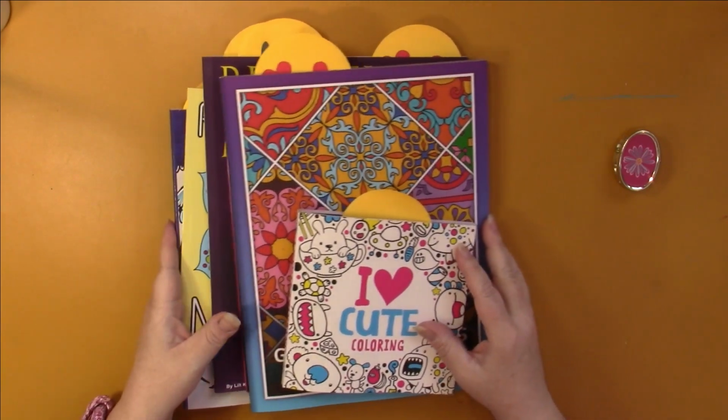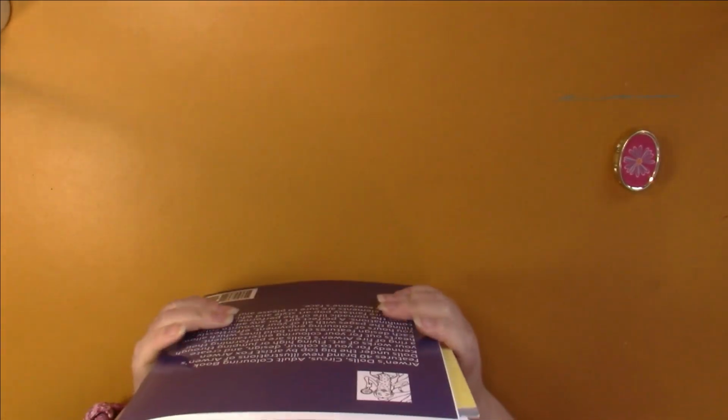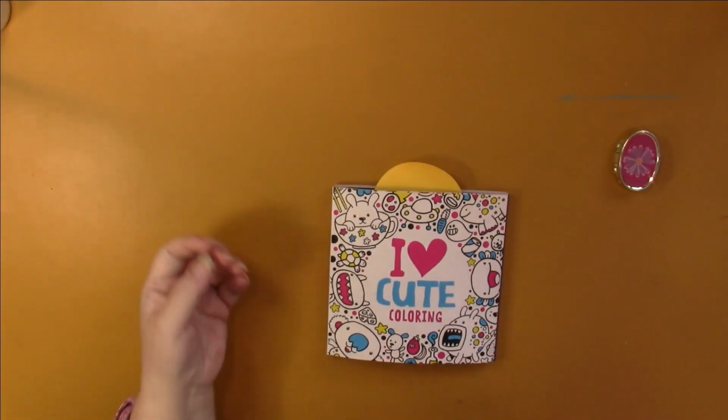So basically this pile is in order from the end to the start. We're going to start with the book that I just finished working in, and go all the way down to the first ones I worked in at the beginning of the month. I've done a lot of hashtags for these books, and I'll try to remember them as I give them.